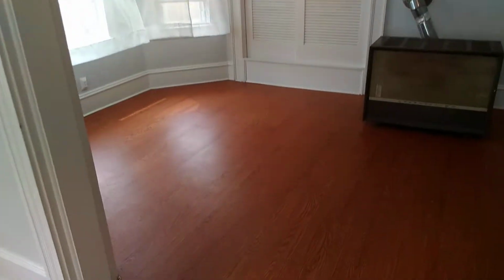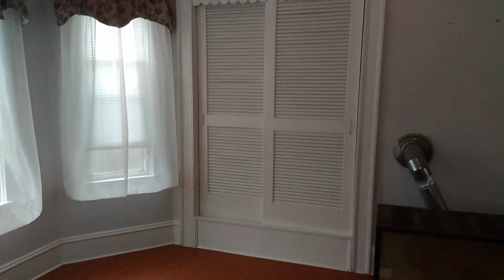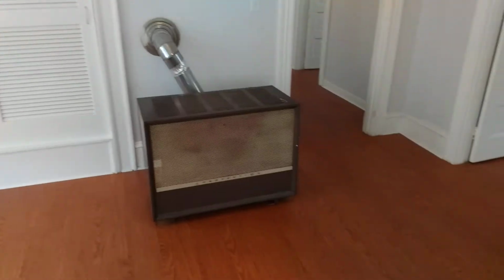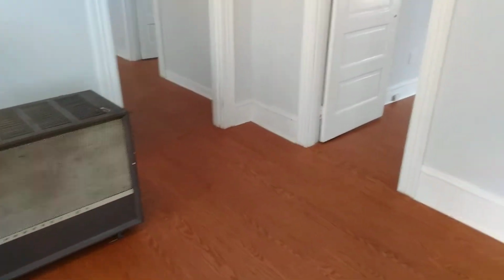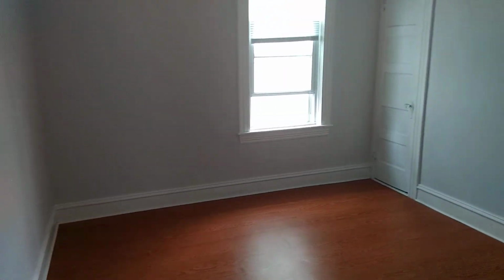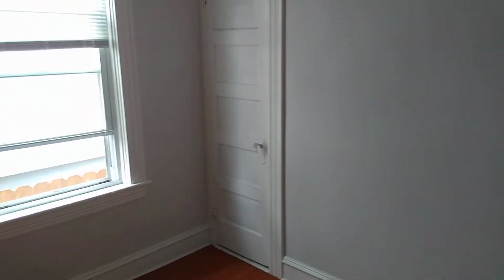Here we have the second parlor living room area. And as you can see ahead, you have this beautiful sliding door closet, as well as the space heater for this room. Moving on to the first bedroom. As you can see, all the walls have been painted and every bedroom has a closet.